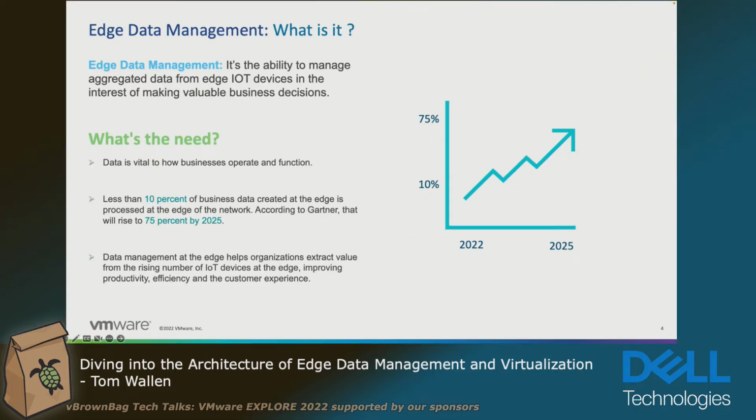Why this is important now is because today we're really only seeing about 10% of data created at the edge actually being acted on and used either in the edge or in the cloud. A lot of this is going directly into long-term storage. A lot of this data is being recorded and processed and thrown away.